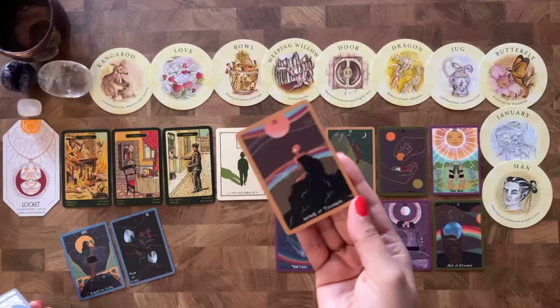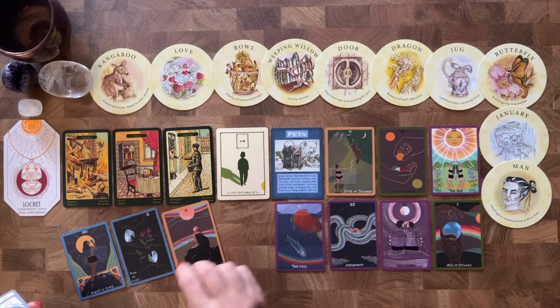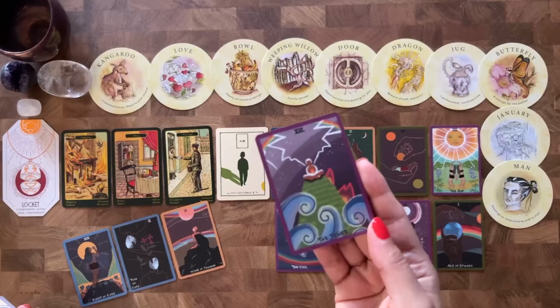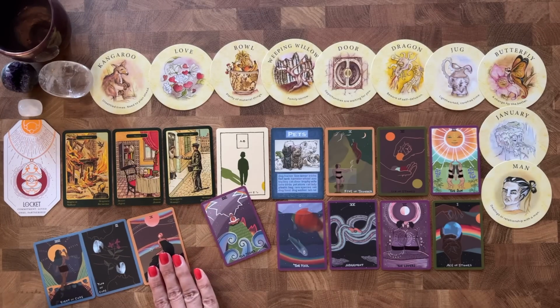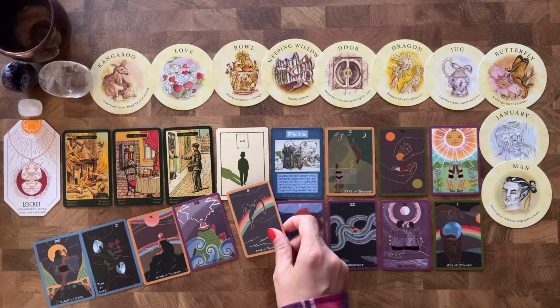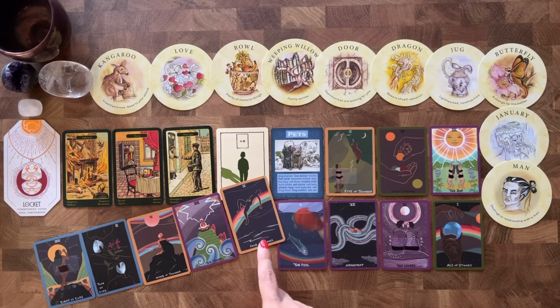Okay. 9 of Swords. And Tower. I need one more. Find out about this person, please. 4 of Swords. Something seems to be calm here. This is a very calm person. In good times and in stressed times, they're calm and grounded.